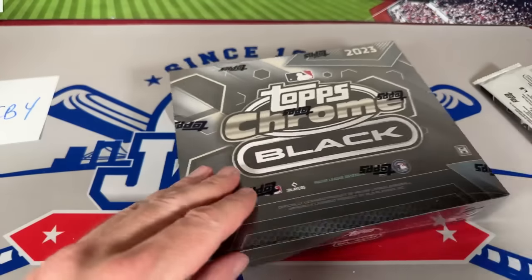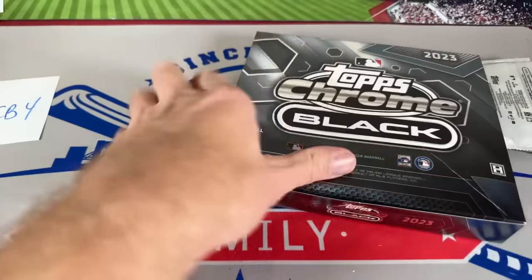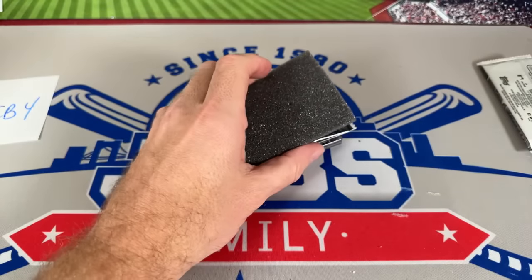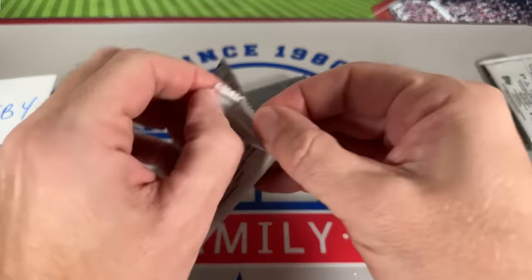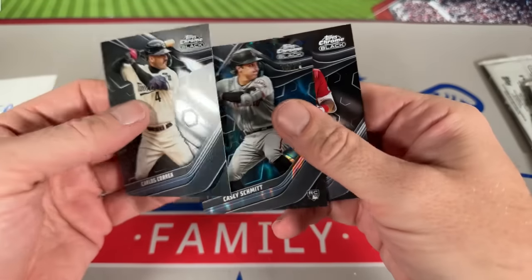Next one up, box number 4. Wrong side of the blade there. B says, sorry I cannot make the last live, but late Merry Christmas. Thank you very much for the kind words, the Merry Christmas wishes. Casey Schmitt out of 75.